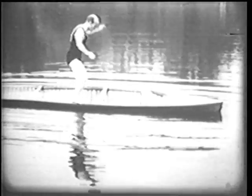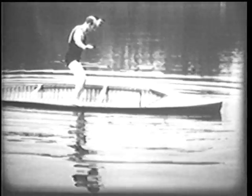In the slow motion of the flip, notice the hollow in the water under the canoe, and the action of the feet when getting in.